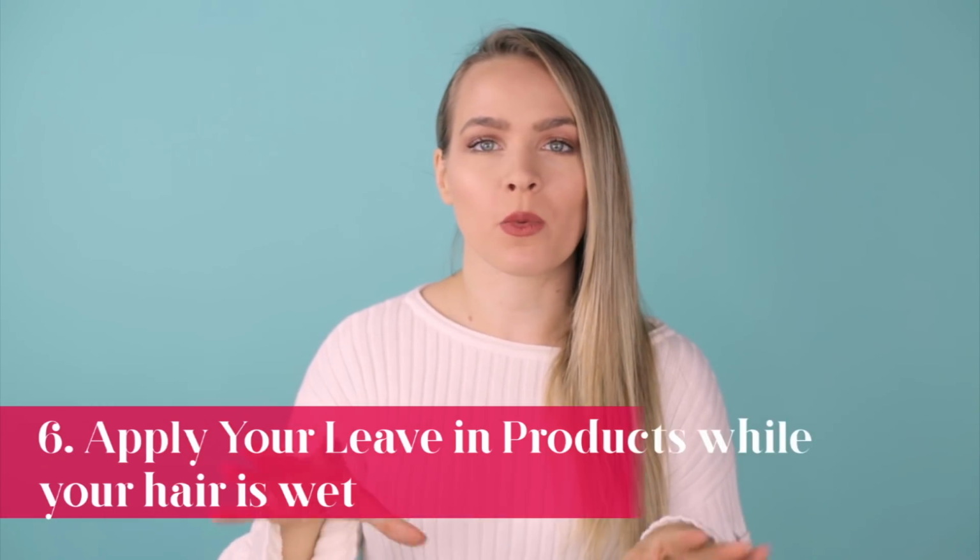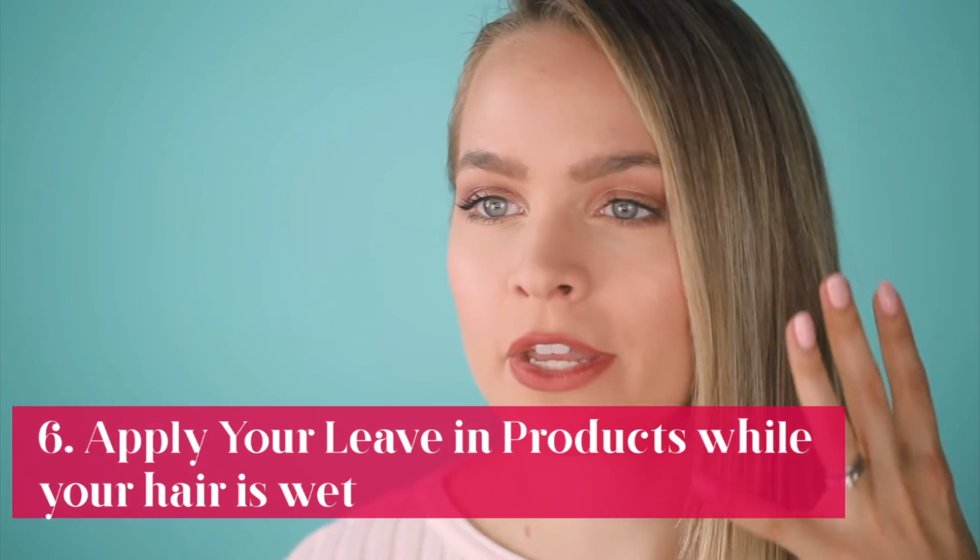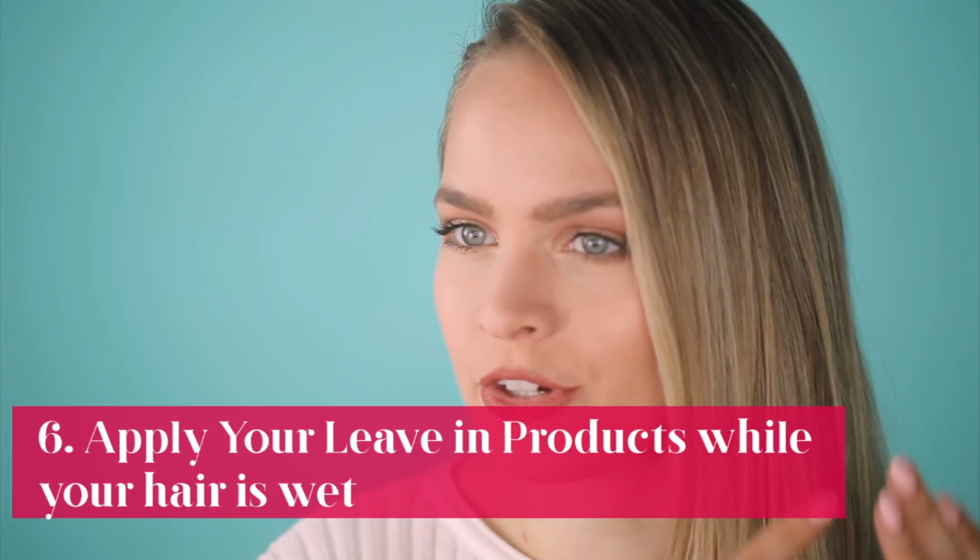While we're on the whole leave-in products thing, I actually really recommend applying it while your hair is wet. Not dripping wet, but not damp either. That way you're sealing in that moisture that's already in your hair. It's sealing in the water and adding in more fats. It's just a perfect combination if you do it then.